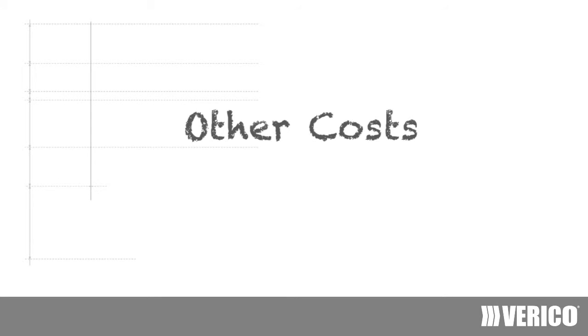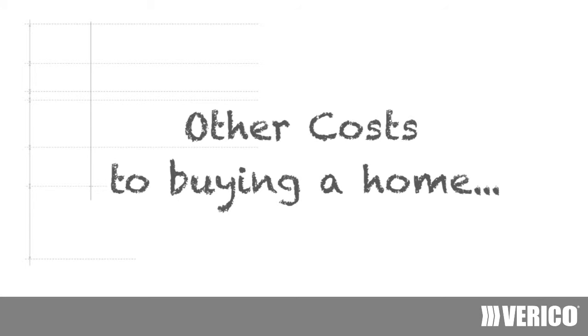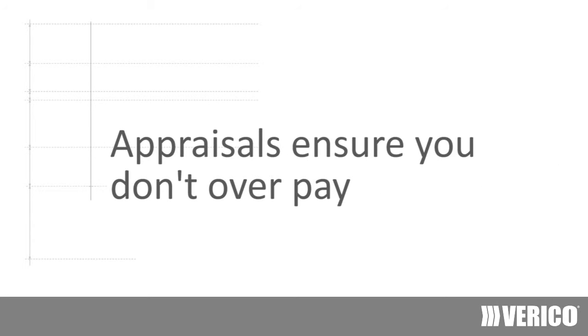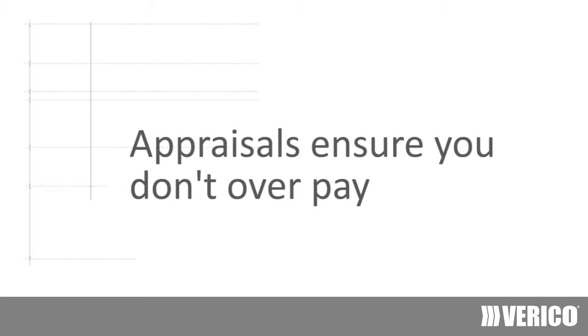Keep in mind that there's more to buying a home than just the down payment and the mortgage. You will need to budget another 1.5% to 4% of the price of your home for extra costs. Your mortgage lender may ask you to pay for a recognized appraisal in order to complete a mortgage loan. Having an independent appraisal done on the property before you make an offer is a good idea. It'll tell you what the property is worth and help ensure that you're not paying too much.